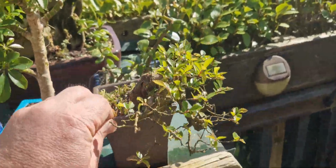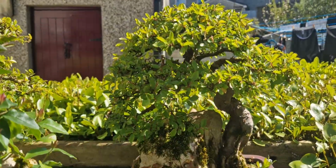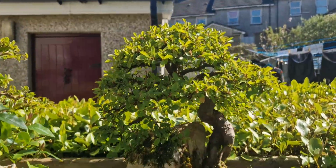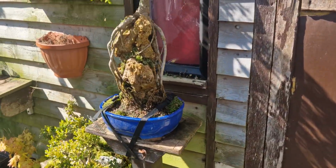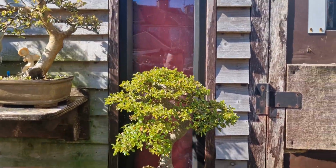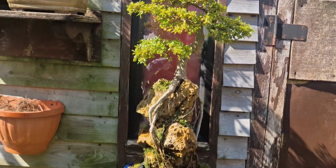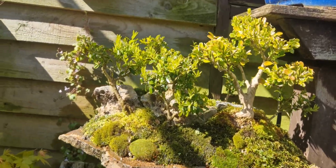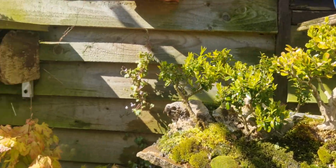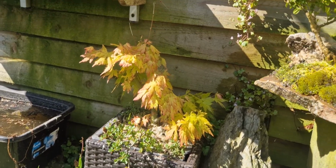Little cascade Chinese elm, I saw that recently. And then back there there's another Chinese elm planted next to the rock. Okay, so come over here. We have a big Chinese elm there on the stack of rocks that was cemented together. Here's our boxwood forest down here. It's all doing good. Little Chinese maple there in a garden pot again.